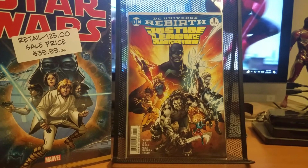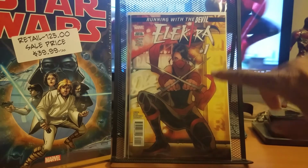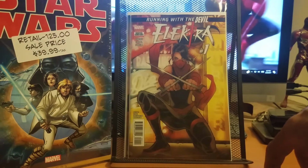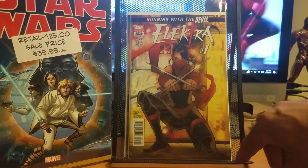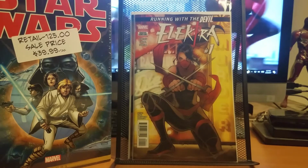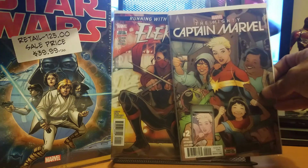Also came out, Elektra number 1. I also pre-ordered the Elektra number 1 J. Scott Campbell variant, but I still like this cover just as much. This one's by, I want to say, Elizabeth Torque is the artist. It's a female. I believe her name's Elizabeth Torque. Does a great job on covers. She doesn't do the interiors on this one, unfortunately. That one's done by Juan Cabal. And she also did this cover as well, Mighty Captain Marvel number 2.